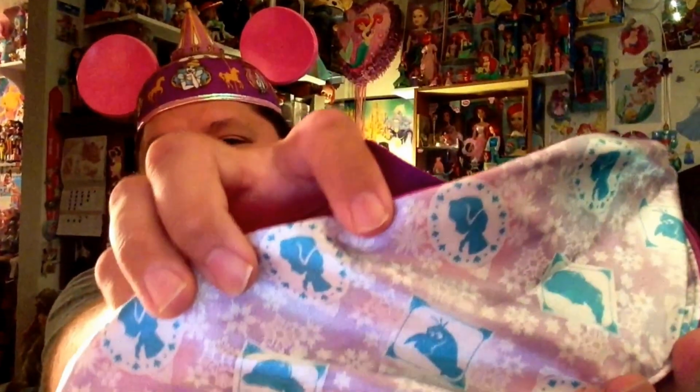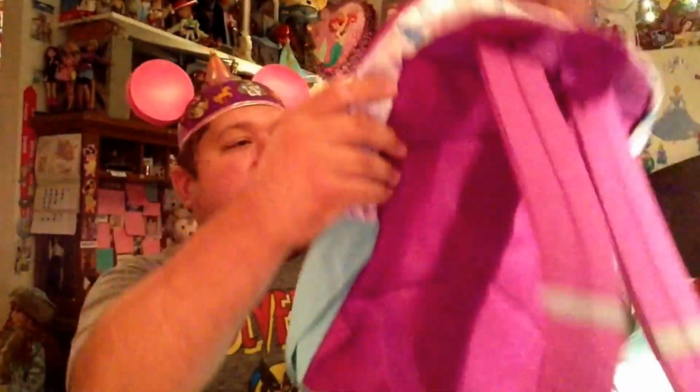Let me turn it this way. There we go. Cool. This part opens up back here so you can put stuff inside the front part pocket that's behind their photo. My hand's in the way. And then, of course, the big part right here, you use Olaf. He opens up and you could put stuff inside the bag. It is really, really adorable.